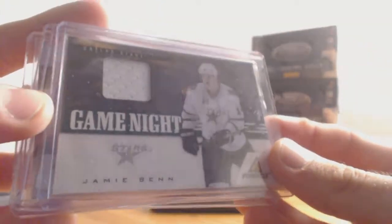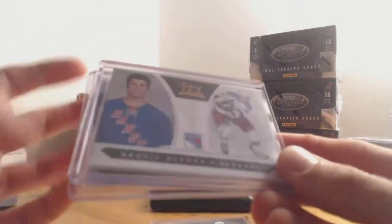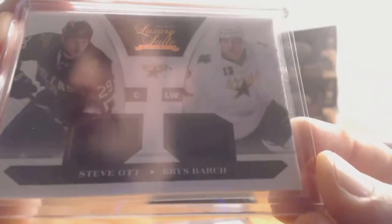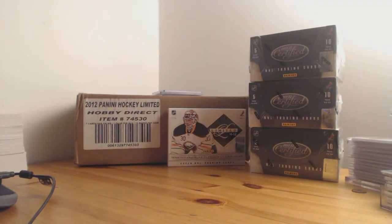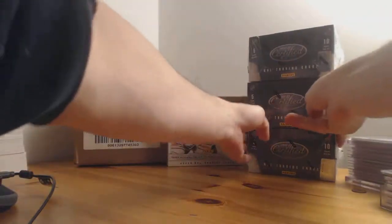First up, Game Night, Jamie Benn. That's out of Pinnacle. Rookie out of Luxury Suite, Brody DuPont. And Luxury Suite Dual Jersey, Steve Ott, Chris Bartsch. Congratulations, eFroggy15. Let's get on with the serial numbers.